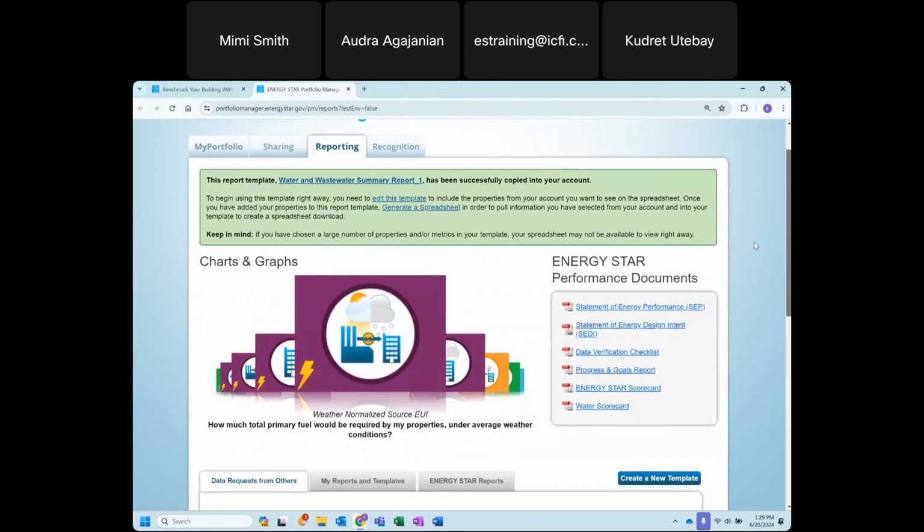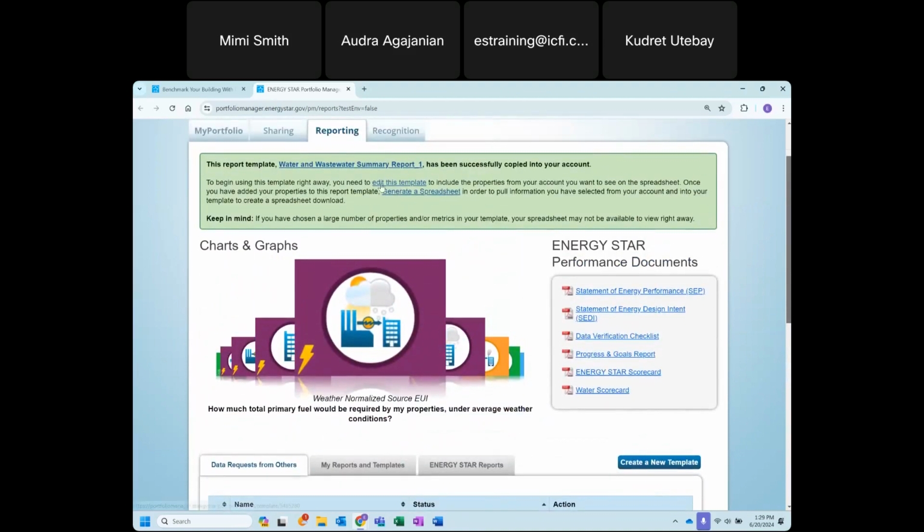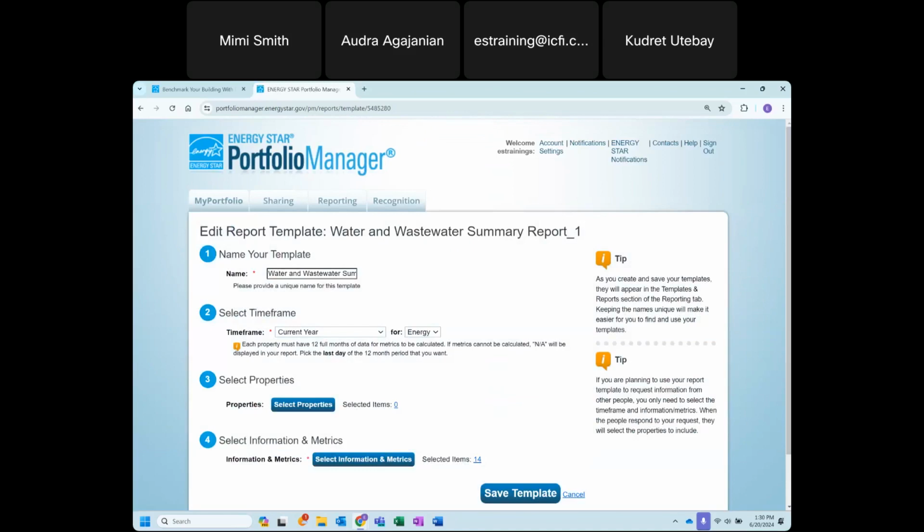So if you click directly on that link, you'll be brought to a page that looks exactly like this, and it'll give you this green box again, which will be very helpful for providing instruction on a few things you could do. So it's telling us to begin using the template, we'll need to edit it to include the properties from the account that we would like to see on the spreadsheet. And then once we have done that, we can generate the spreadsheet to pull the information. And then that is also downloadable in an Excel file or an XML file as well. So with that, why don't we begin? I'm going to click here, edit this template. And it's going to bring me to this page to edit the reporting template.